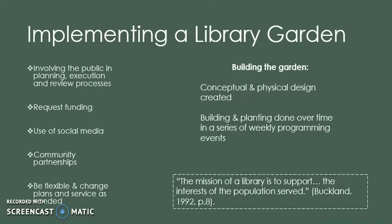Prior to starting to plan a new program, it's important to ensure that it falls within the institution's mission. Folsom Public Library's mission is to, quote, "inspire lifelong learning, enrich lives, and connect our diverse community," unquote. A library garden achieves all three of these goals. They inspire both children and adults to learn about where their food comes from, provides opportunities for programs that can improve lives, and acts to unite people of different backgrounds.